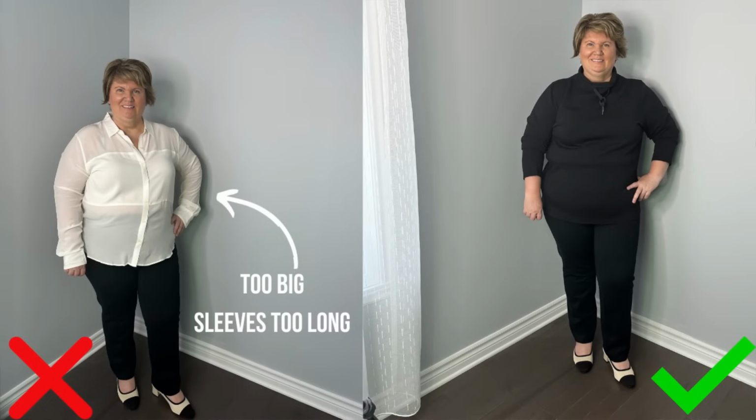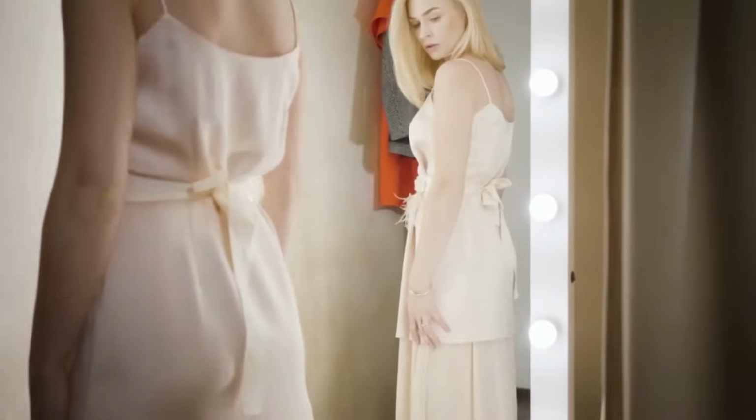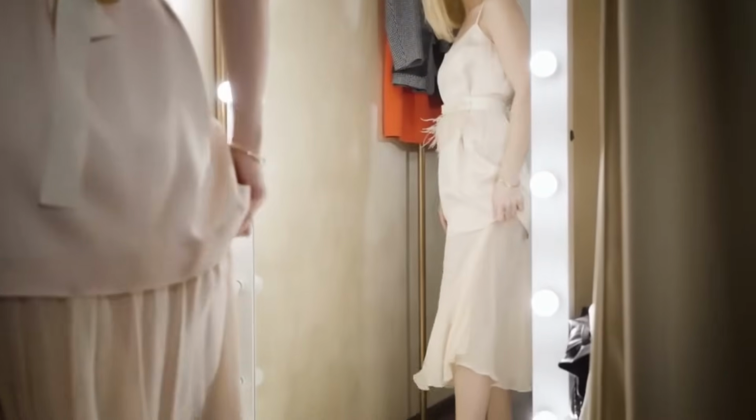It's just making me actually look larger and rounder. So don't wear clothing that is so tight that the buttons are popping, and also don't wear clothing that's too large that you can't see your curves. Ideally you want your clothing to skim over your curves, and that goes with the previous tip where you might have to nip it in a little bit here and there.